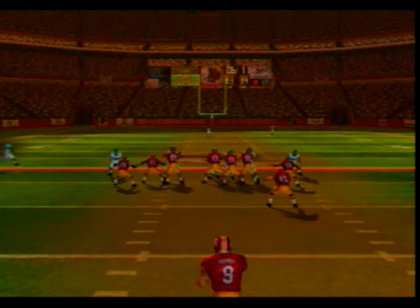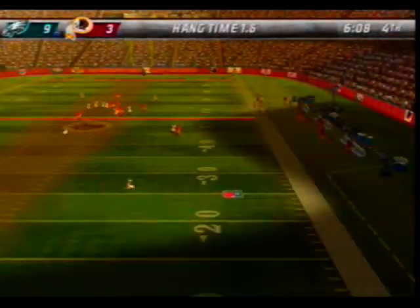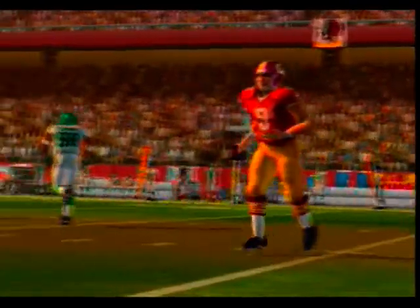For the 5th time tonight, the coach sends in the punting unit. And so the punt goes out of bounds.